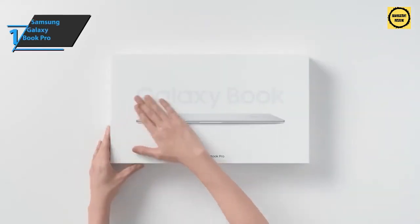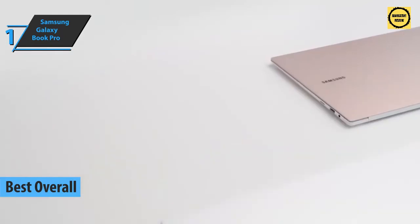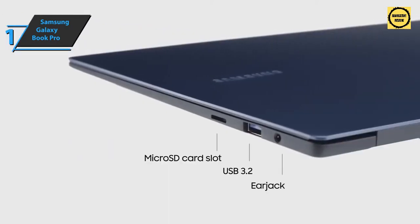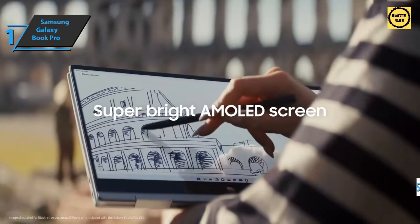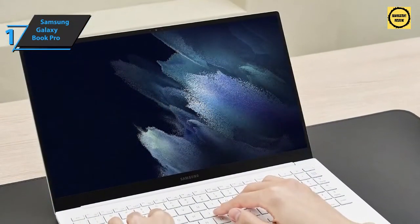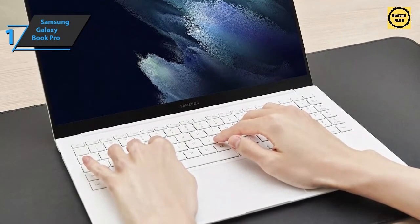Finally, we present the Samsung Galaxy Book Pro, the best overall Samsung laptop available on the market in 2022. The Samsung Galaxy Book Pro is a compact, lightweight, premium 2-in-1 laptop that impresses on multiple fronts. This laptop offers a Thunderbolt 4 port, a pair of USB-C connectors, a traditional headphone jack, and a micro SD slot. The S Pen is also included. The pen is black and plastic and doesn't seem particularly premium, but works great for writing and drawing. The AMOLED screen with Full HD resolution, on the other hand, offers excellent color reproduction and excellent contrast, even if it is less resistant to direct sunlight.